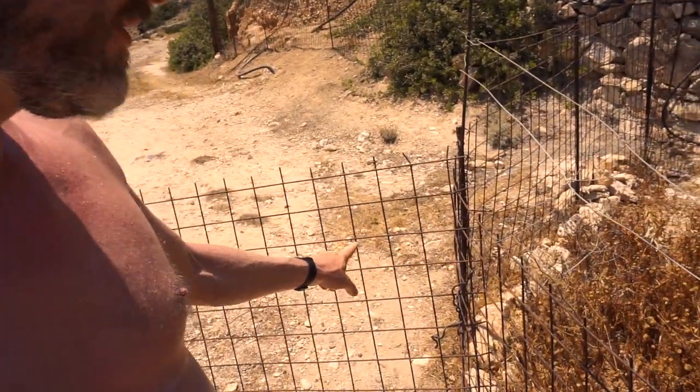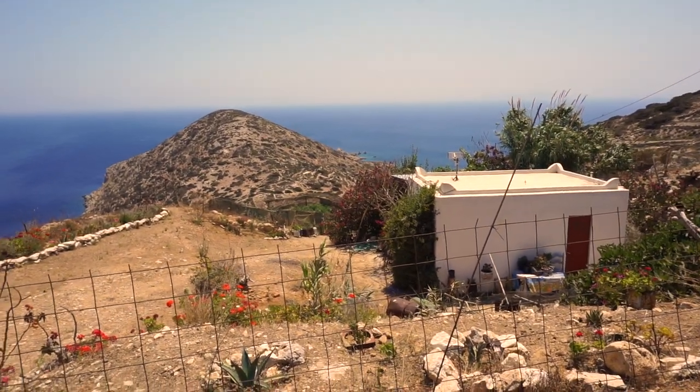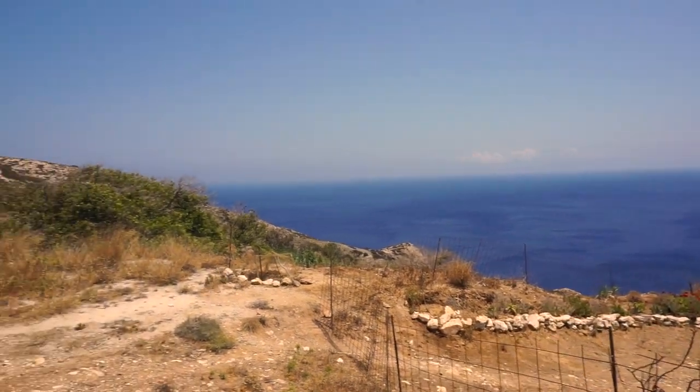I just met a guy who came down the path, and I asked him where's the fountain, and he said you have to go further up and then you find a little fence like this with a wire. You have to open and go through and then it should be closed. And you can see here are actually people living, and look at the view they're having from their house. So this is also a very green area.